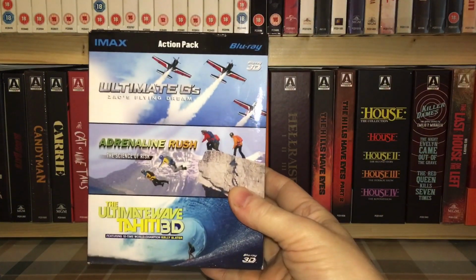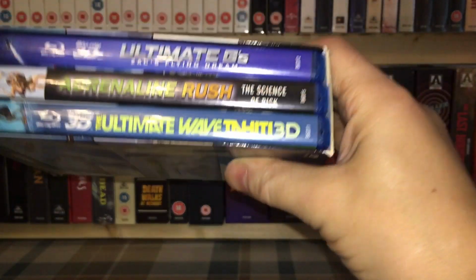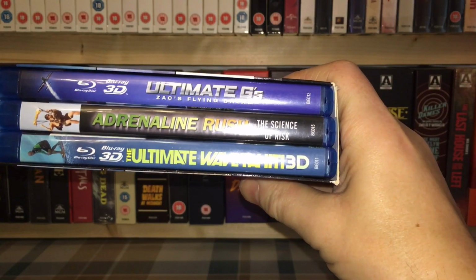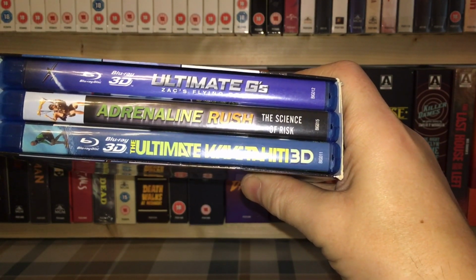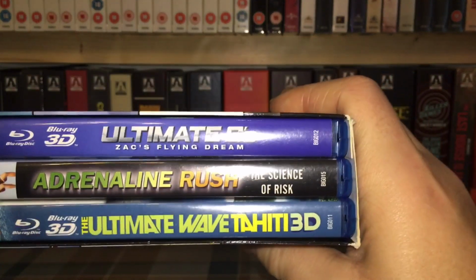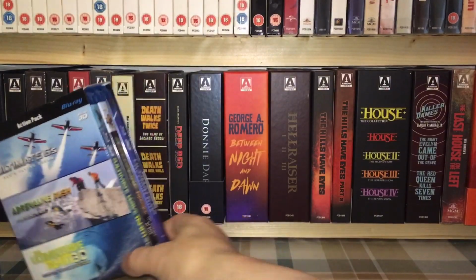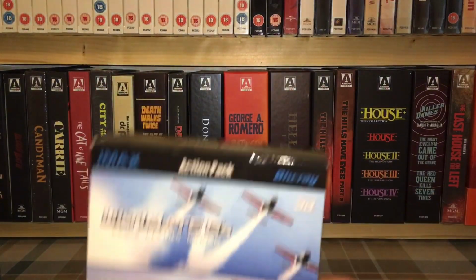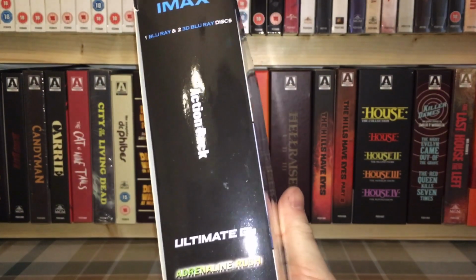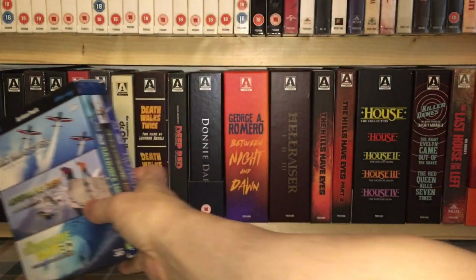this is an IMAX action pack, contains 3 Blu-rays, but only 2 of them are in 3D. So we've got Ultimate G, Zach's Flying Dream 3D, and The Ultimate Wave Tahiti 3D. The third one in there, Adrenaline Rush, is not 3D. And that's literally the first one on the shelf because of the size. It's acting as a bookend because they're right on the top. There's nothing on each side to hold them in place.